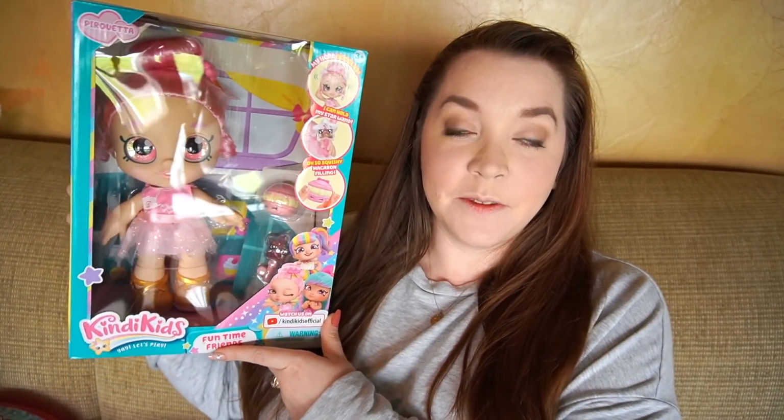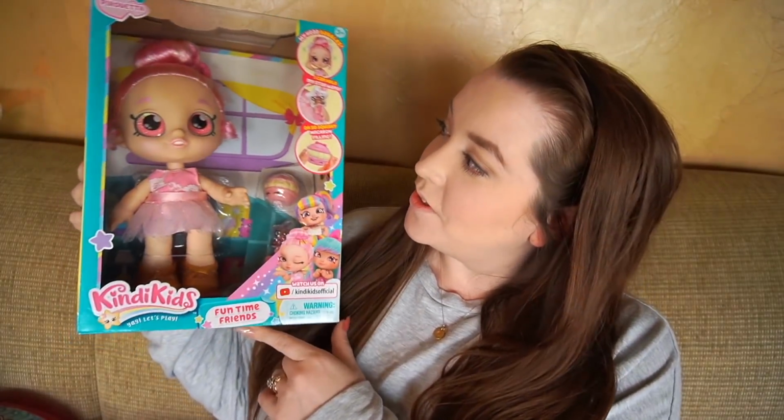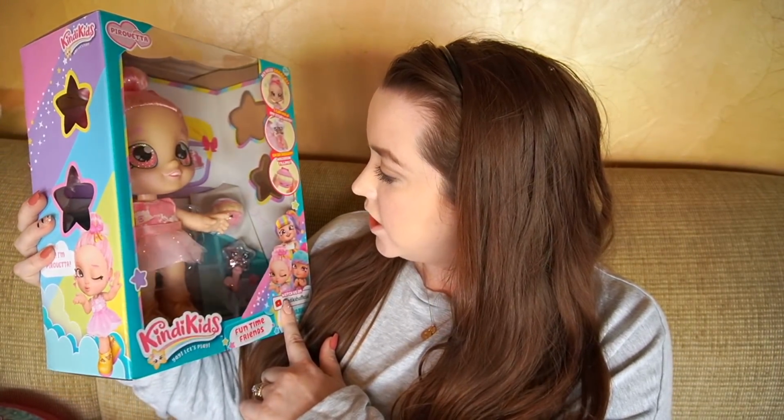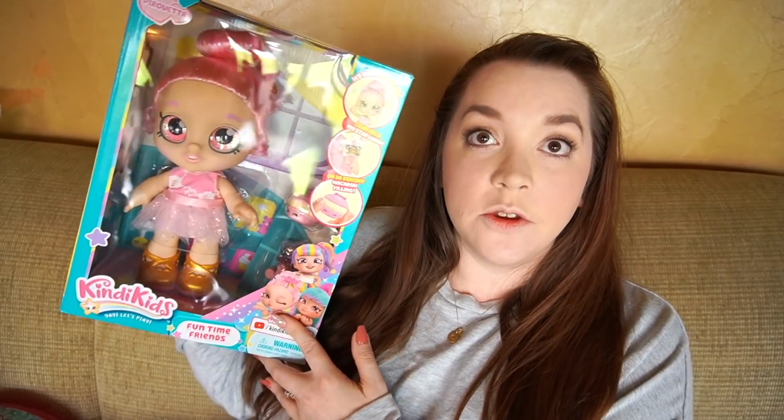So to start off, is it a Christmas without a Kindi doll? At this point in our house, no. So she wanted this Pirouetta Kindi doll. She's wanted it for a while, actually. And I think it's just one of the cutest ones, honestly. I mean, they're all adorable, but this one especially so.